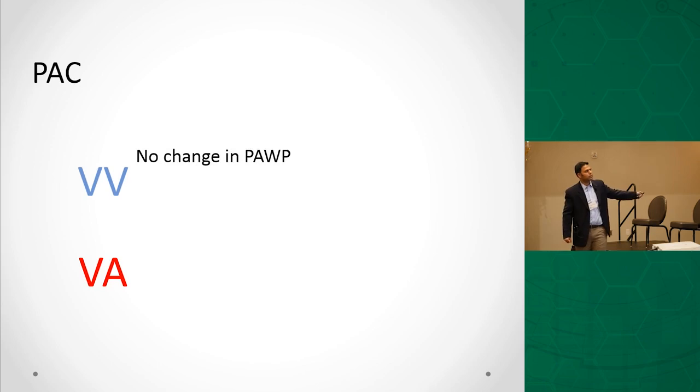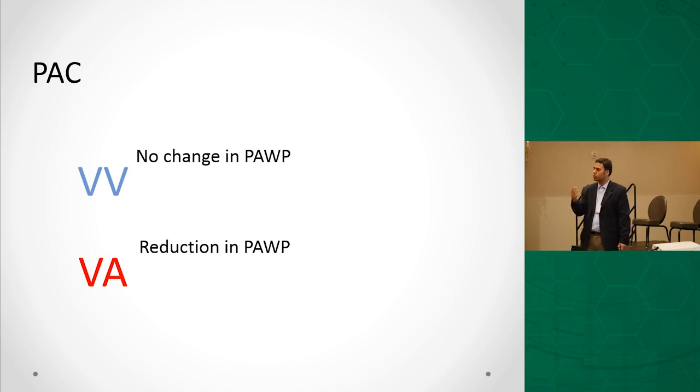What about the PA pressures? So again, in VV, as long as your left heart's okay, your PA pressures or wedge pressures usually do not change. PA pressures can change if you have too much flow in there, but usually the wedge doesn't change as long as your heart's okay. Whereas in a VA circuit, you can have reduction in your wedge pressures.